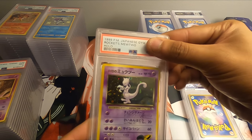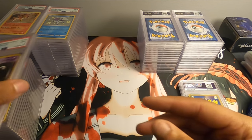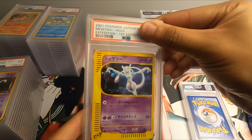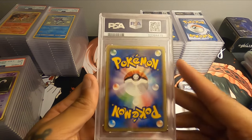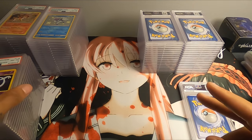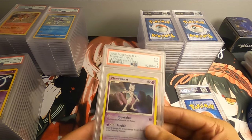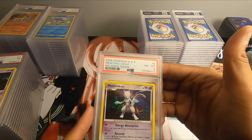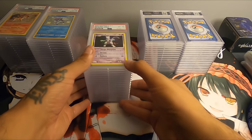Oh, Rockets Mewtwo, Japanese. Mint 9, take that. Expedition, first edition. This is a holo. 8. Aw, man. Oh, yeah, that corner is like a little bent up. Okay. Legend Awakened. 7. Okay. And Majestic Dawn, another one. 8. Okay. Not bad, not bad. We will take that.